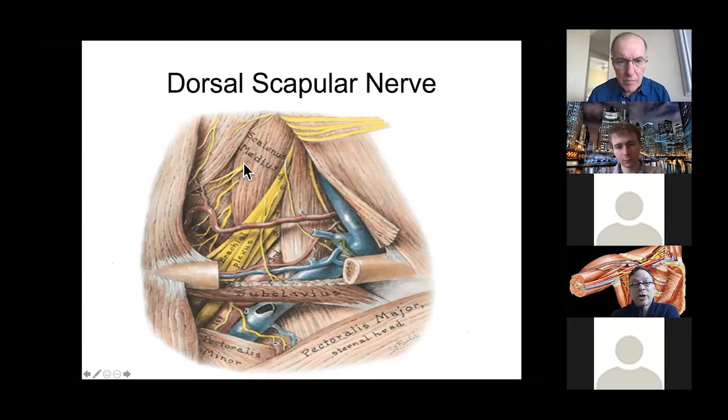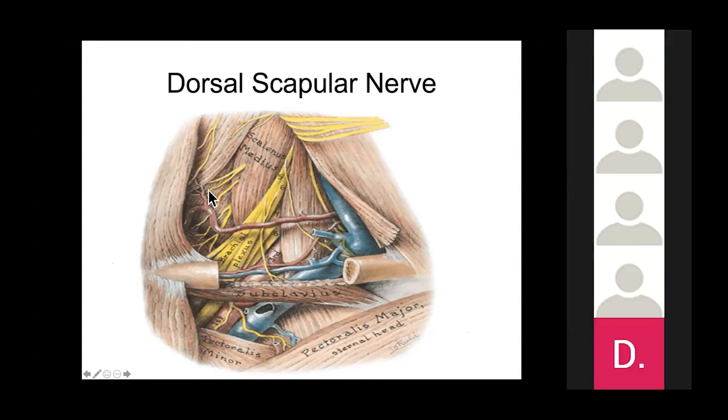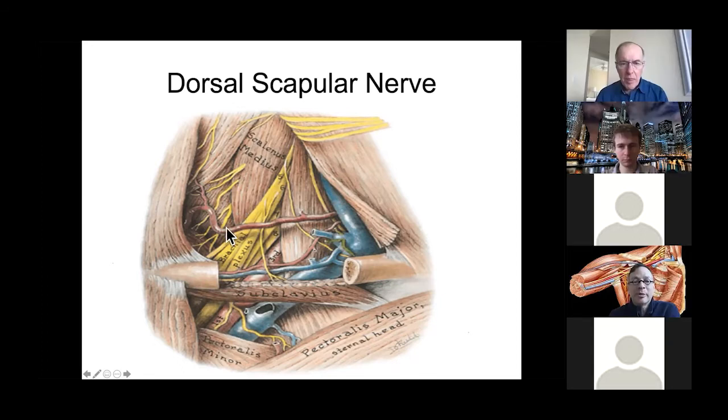Dorsal scapular, we saw, comes out here just through the middle scalene, runs posteriorly, and travels to the rhomboids and levator scapula. So retraction and elevation of the scapulae is carried out by this nerve from C5. Another clinical, or actually surgical caveat, is that just superior to this, we see the trapezius muscle, and here is the levator scapula, and just on the surface of levator scapula is where we find our spinal accessory nerve. So I've seen surgeons before get confused, and they find the dorsal scapular thinking it's spinal accessory or vice versa. Usually with nerve stimulation, you can figure that out, but you could also figure it out just with the simple relationship of the nerves to muscles. Here again, our upper trunks, as we saw earlier.